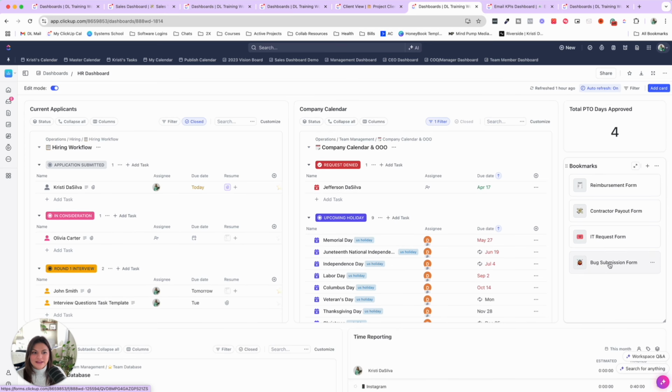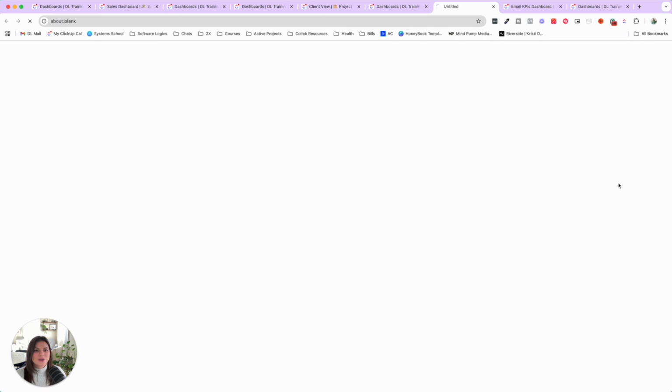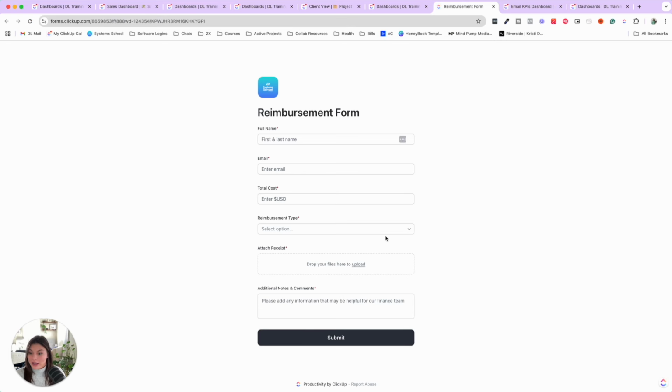Here I've put the form links to all of the different form templates that we have. So like an employee expense reimbursement form, contractor payout form, IT request form, bug submission form. And when you click on these, it'll direct you right to that specific form. So either you can fill these out, or if an employee is asking for that specific form, you always have the link to give them.